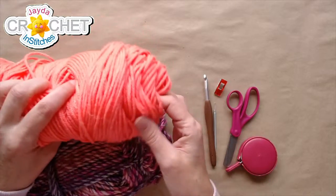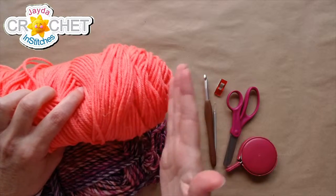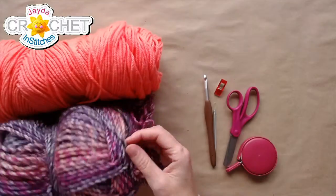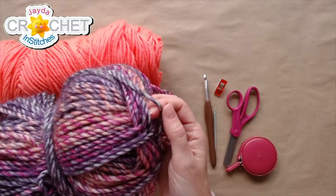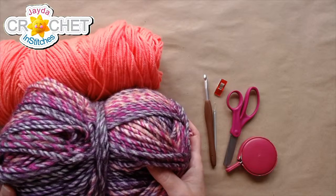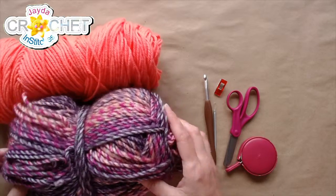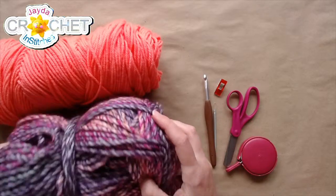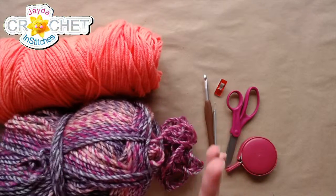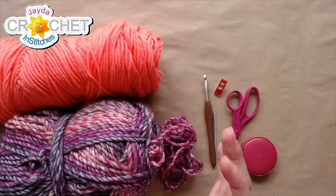This is a Bernat Premium acrylic. It's technically a size 4, but it's on the heavier side of the size 4 weight category. And I'm pairing it with this lovely size 5 bulky or chunky weight yarn. This is that Olivia Diamond yarn. I can't quite remember the name of it. I know somebody will remember it because I used it earlier in another live stream to make a hat, and I still have some left over. So I want to play with these two different yarn weights and make a really pretty stocking.